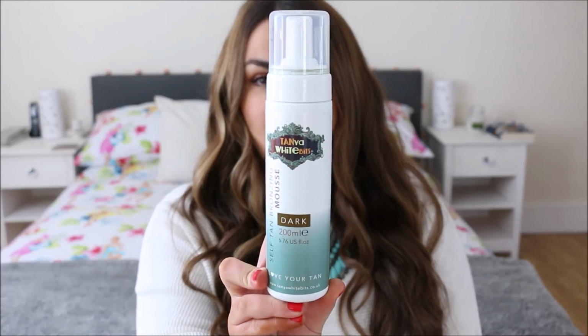So let's get started. I'm going to start with kind of like non-makeup-y bits just for a change. The first thing I've been loving a lot this month is a self-tan, and this is the Tan Your White Bits Self-Bronzing Mousse in the dark shade. I actually used this last night, so this is the tan that I've got on. I use it on my face as well, just with like what's left over on the mitt. Doesn't break me out, I'm fine with it. I really like the dark version of this. It gives you a really nice kind of olivey toned tan. It's easy to apply, it dries quickly.